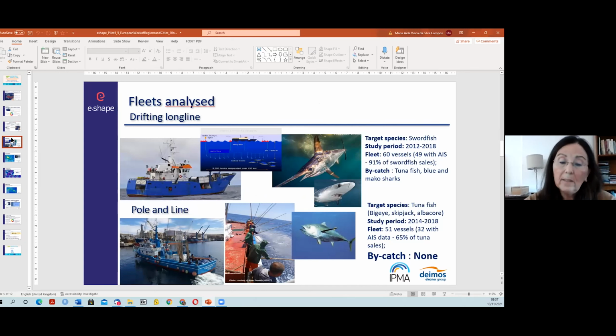We started by identifying the fishing fleets engaged in the main pelagic fisheries taking place in the areas, and then characterize the fleet dynamics, including the spatial patterns of activity. And these two fleets are the drifting longline fleet for swordfish, and the pole and line fleet targeting the tuna fish. In the top left, you can see a Portuguese longliner, along with a schematic drawing showing how the lines are set in water.